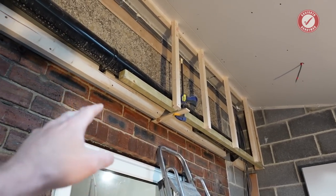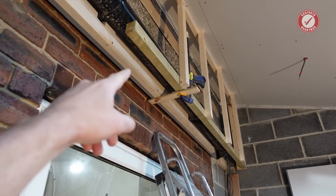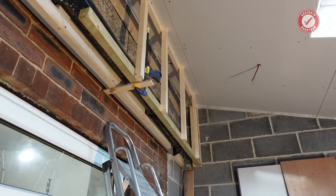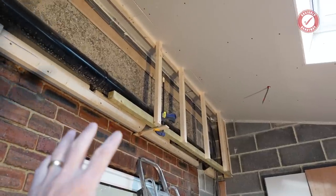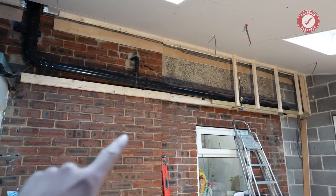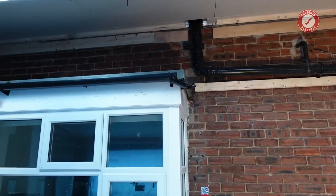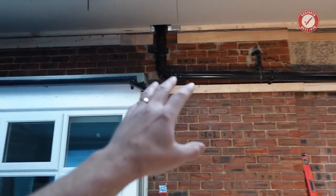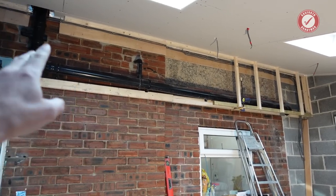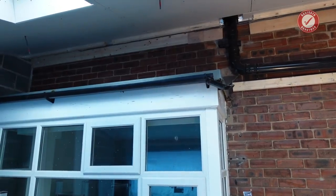I'm not doing them on 600s. It just doesn't need that much support, but I'll probably add one here-ish and one at the end. It's just so the boxing structure itself has a bit of rigidity before the actual plasterboard goes up. I've also got a batten across there all the way to the top of the bay window. That's as far as I can do over there. I can't do any more. But what I can do is get all of the framework built for the boxing up to that point, and then I've just got that little bit at the end to finish off.